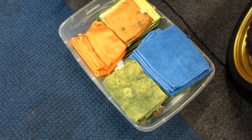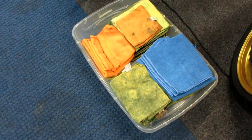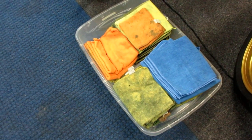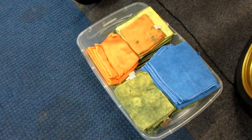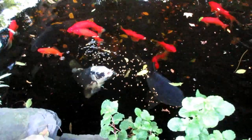Okay, now that they're all folded, washed, dried, sorted, we can move on to more fun things like getting a bike ready and going for a ride and taking care of Karen's farm, among other things. Okay guys, winter is coming. Let's get ready for winter together.